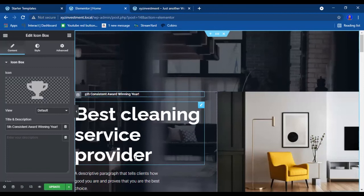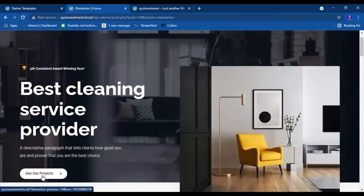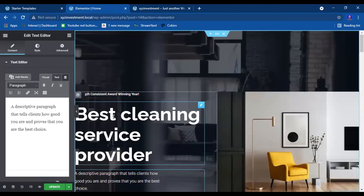So now I don't like the fact that the button is down here because people will find it difficult to take an action. So we are going to modify this by doing some little movements. So let's see from here, we have this. I'm going to reduce this.